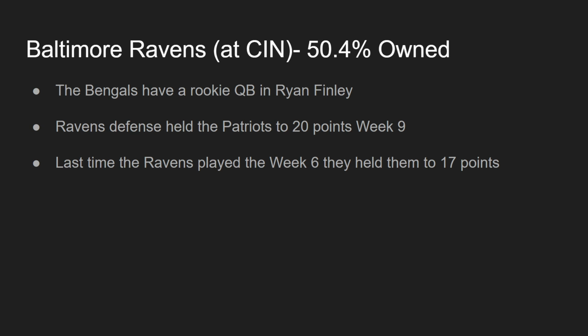And we know something about rookie quarterbacks. They tend to panic. They tend to get scared. They tend to take some dumb sacks. And you know what? Sacks give you points in fantasy football for the Baltimore Ravens.